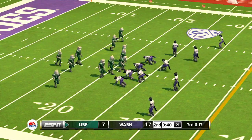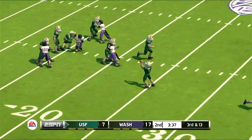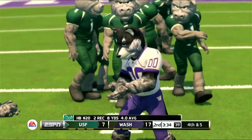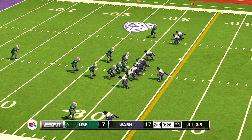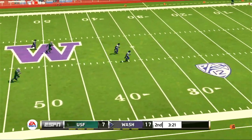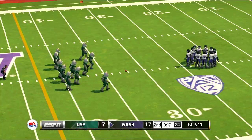Man left. From their own 22-yard line. Third down. Pulls it in and he's in the open field. Tackle at the 30. He gets it away, and this is a really nice punt. And he's shoved out of bounds at the 32-yard line. Pretty good job by the return man there.